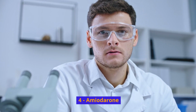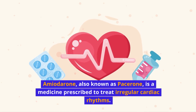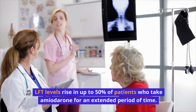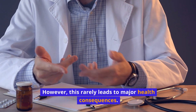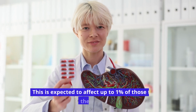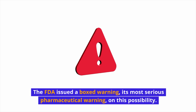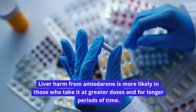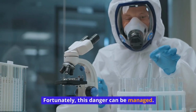4. Amiodarone. Amiodarone, also known as Pacerone, is a medicine prescribed to treat irregular cardiac rhythms. LFT levels rise in up to 50% of patients who take amiodarone for an extended period of time. However, this rarely leads to major health consequences. In some situations, however, amiodarone might cause significant liver damage. This is expected to affect up to 1% of those taking the medicine. The FDA issued a boxed warning, its most serious pharmaceutical warning, on this possibility. Liver harm from amiodarone is more likely in those who take it at greater doses and for longer periods of time. Fortunately, this danger can be managed.